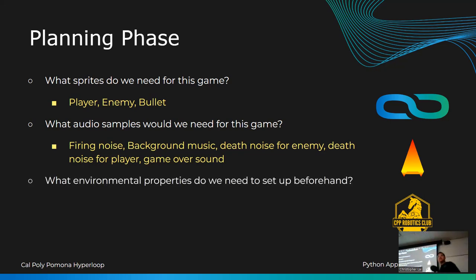What environmental properties do we need to set up beforehand? Difficult question. Before we even put the sprites into the game, before we do anything else, what do we need? So, game concepts. Black background color. Yes, good. Background is always important. Dimensions, good. Yes, dimensions is a good one. Actually, I don't have that, so I think that's a really good answer. Dimensions.